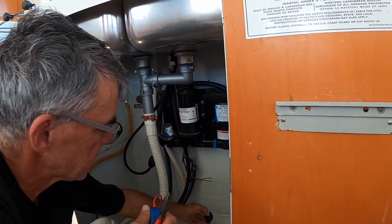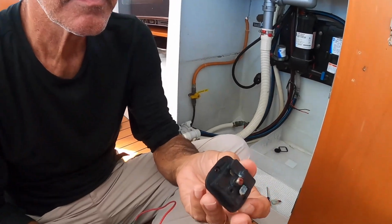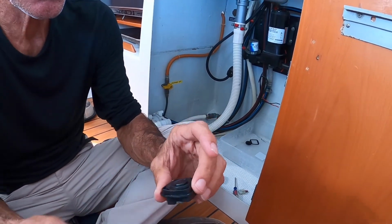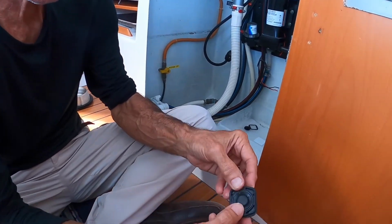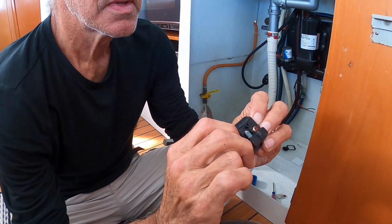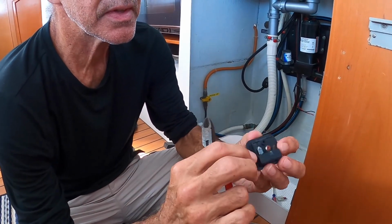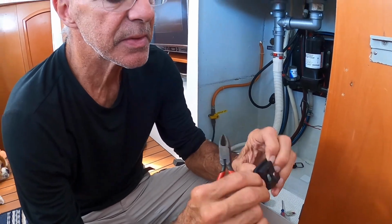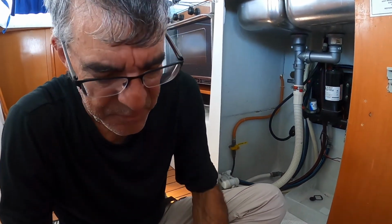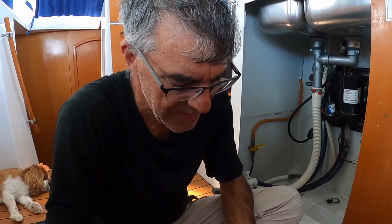Fresh water stopped working in our boat. What's that? That's a bad water switch. It's a pressure switch. The water builds up pressure, pushes on this diaphragm, and causes a click to happen. But it had a leak, and water just dissolved this connector, and I think the switch itself is bad too. So happened to have a new one on board. One of the few spares we have on board was this one. So that's the story.